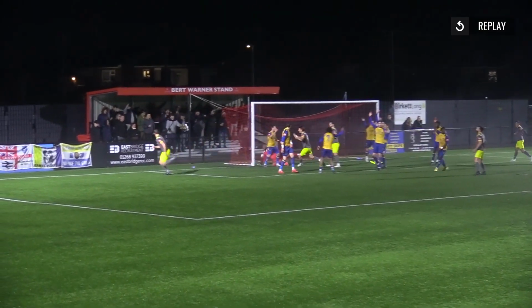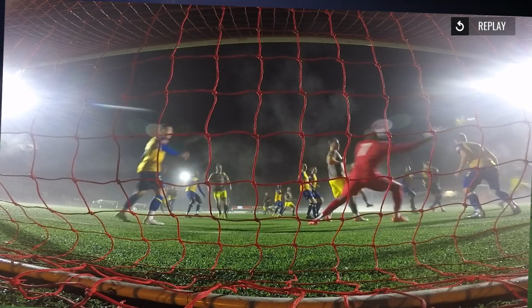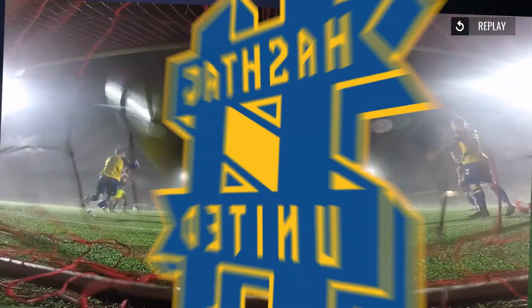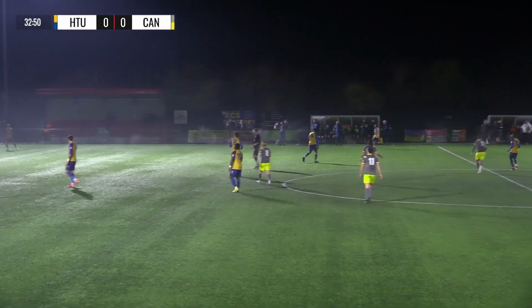It's a massive handball. Just hit it in. And it's not a goal. The referee is giving it as a free kick. Thank God. Definitely not a goal. It looked like he was pointing for a goal, but he must have given a free kick. All the hashtag players were going mental at him, so I assumed he was. But it was a free kick.